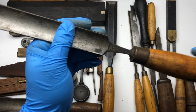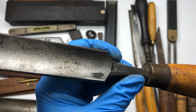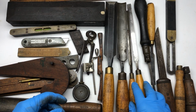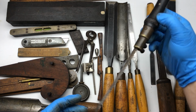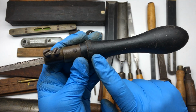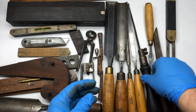I got another one here, which is, I'm not sure, I can't read it. It says made in Sheffield, but it's a nice long one. Got 2 more long ones. I decided to keep this because I think the brass will polish up really nicely, and I just love that sweeping handle of the ebony, so that was a beauty.